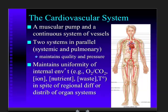So what I want to do this evening is take us well into the circulatory system, all right? We're going to talk about the muscular pump and the system of vessels that supply all the tissues. We're going to do it in the opposite order. We're going to talk about the vessels first, and then we'll come back and talk about the heart, all right?